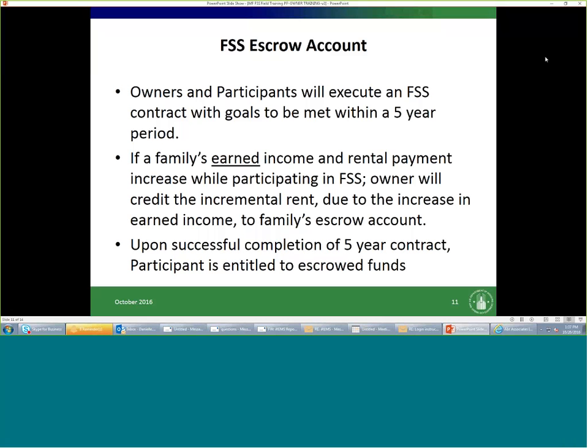Also, I guess if the family completes, achieves their goals in less than 5 years, then that's okay also, right? Then they can get their escrow funds. Basically, they have to meet the goals that they set out for themselves in the contract of participation, and then the head of household has to be employed, and everybody has to be off welfare for 1 year. So if you do all of that in less than 5 years, that's not a problem, right? Yes, that's fine. Okay. All right. Good.